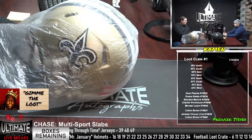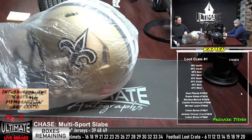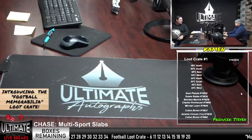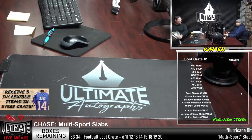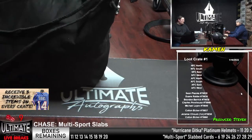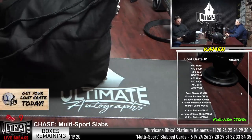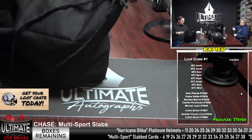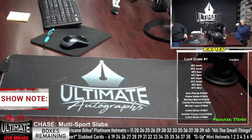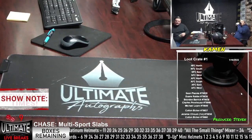All right, the loot crate is ready. We've got Sean Plazola, Dwayne Robb, Brandon Barrick, Charles Peavyhouse, Michael Lepre, Colton Bicker, Jeremy Chisholm, first-time customer, probably related to Caden Chisholm, and then we got Colton Bicker in here again. Looking for another one. If you guys have a box number for the loot crate, all the remaining box numbers that we have on the ticker is all that we have left in the loot crate.